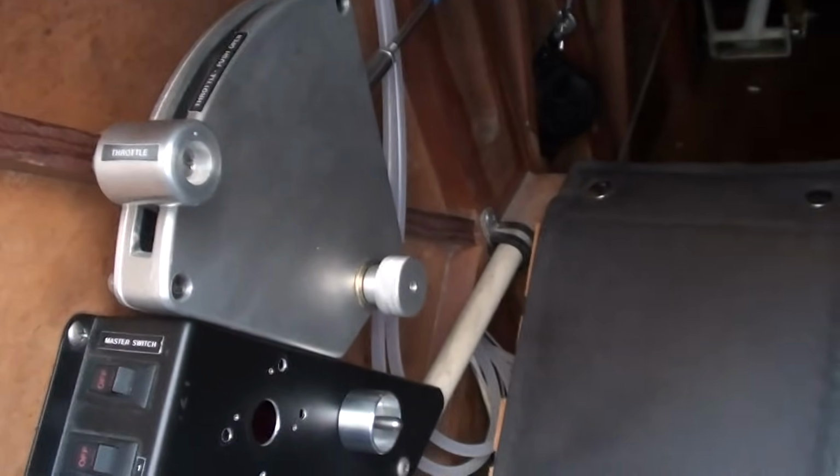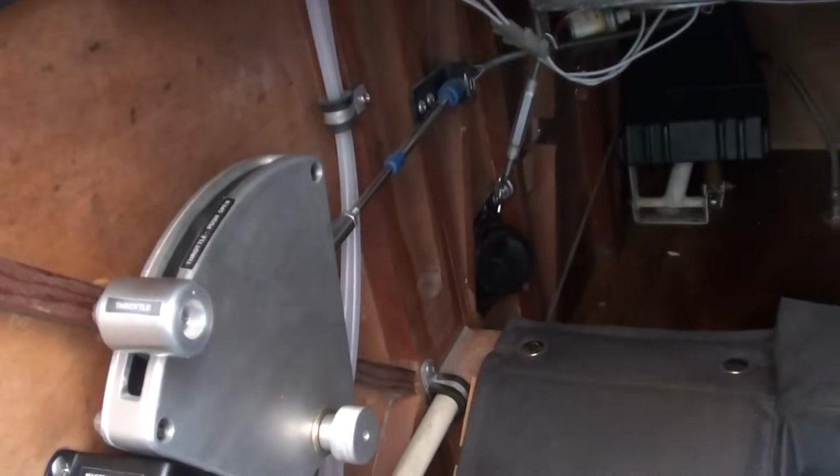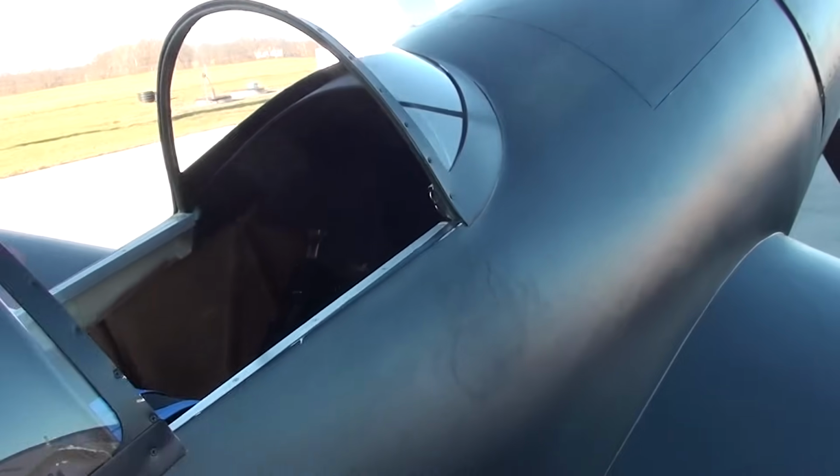Got a little squirrely there on the end, but I was going about 40 miles an hour on my airspeed up there. I was trying to go a little faster, but it just seemed to be a little squirrely for some reason. Like the steering's getting sensitive on me, and I'm just barely touching the pedals trying to keep it corrected. So, like I say, right now it's just cold out here. It's not quite 40 degrees.